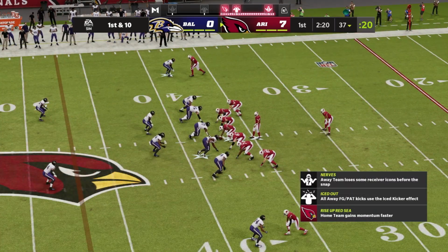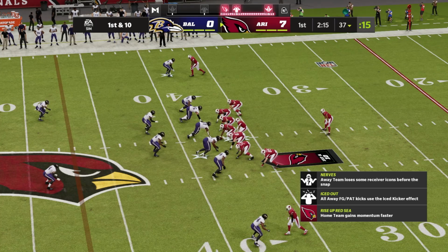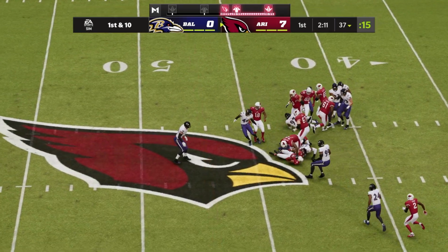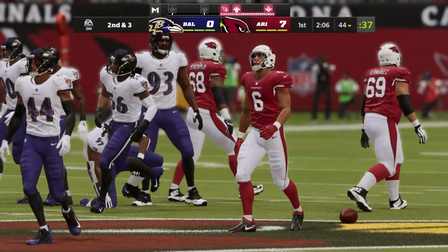So maybe if you still want to play zone, you go to a zone blitz scheme. And you can drop anyone out of your defensive front. Defensive end, defensive tackle, it doesn't matter. You just exchange someone to bring more pressure towards the quarterback and still try and cover downfield.